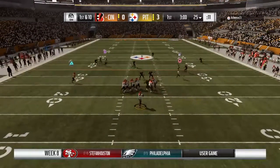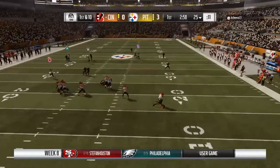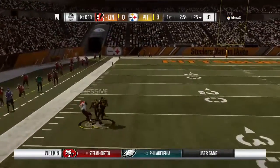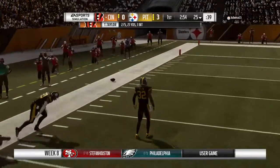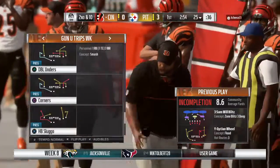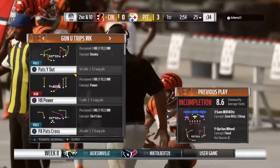Trying to shake off the interception from the last drive. He'll look to throw. Eluding the pressure right. Now he's going to throw it deep to the other side of the field. And that one falls incomplete. Looked like he might have had position there, but he couldn't hold on at 2nd down.